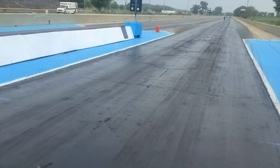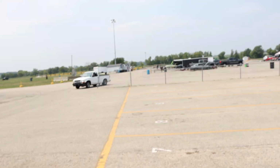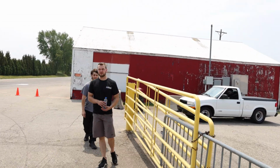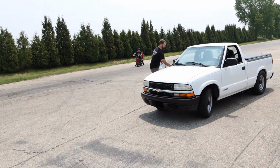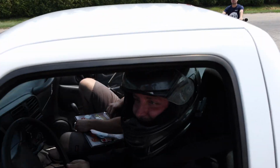Sounds like it's out of gas. So we're bringing the S10 up. We're gonna have the second pass for the S10 here in a second. The GT500 is starting to get a little warm, so we're cooling that thing down. The S10 looks nasty lowered in the back. Is it iced up this time? Yeah. Iced up. This thing's so sick.